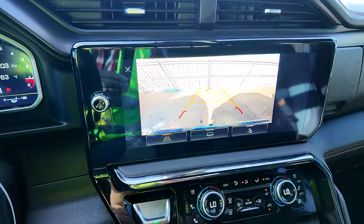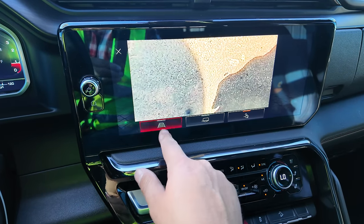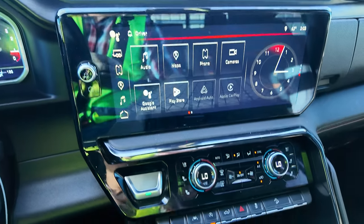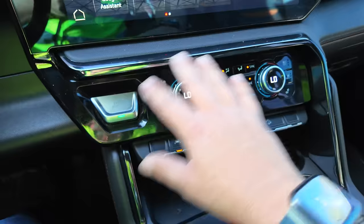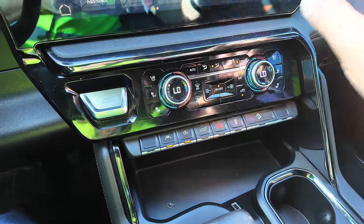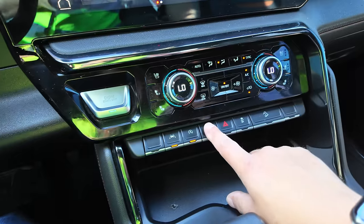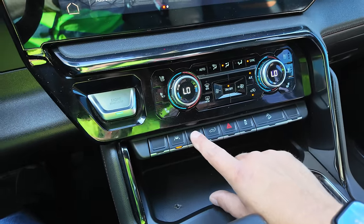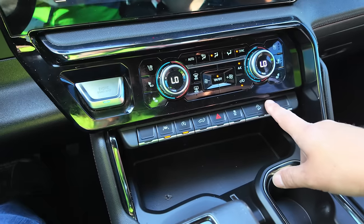Cameras, backup, trailer cam, and a hitch cam. Very nice. You've got down here your entire air conditioning, climate control, heated seats, cooled seats, dual zone heat and air conditioning. I mean, this thing is nice. Remote tailgate release, auto start stop, lane departure warning, traction control, hill descent control.